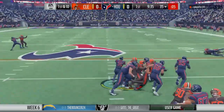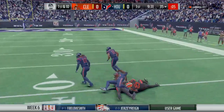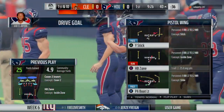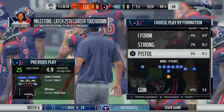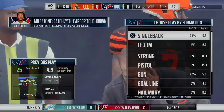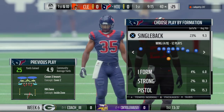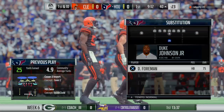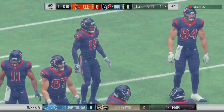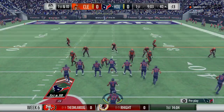First down carry here for Johnson. And he's got room. And he takes this one all the way across midfield into enemy territory down to the 40-yard line. 25 yards the pickup there, and also a first down. So after that big play, let's see if they can catch their defense maybe on their heels.